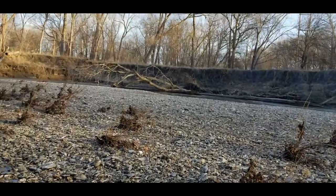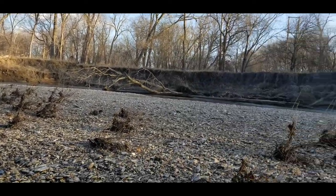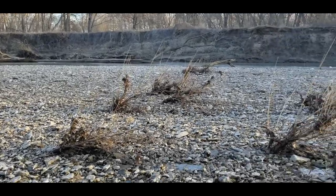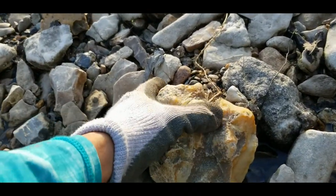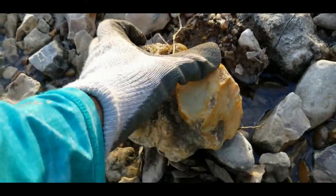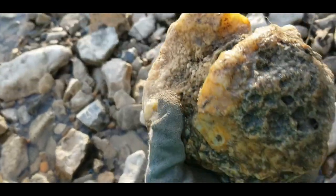Wow, I picked the right spot actually after all. I mean, there's like a huge plain of just rocks. Didn't realize it opened up this much. So I'm still walking. Oh, found me a big boy here. Yeah, I'm pretty sure this is a geode too. Big guy.